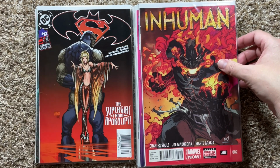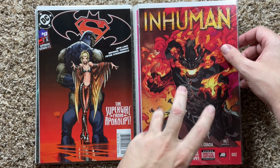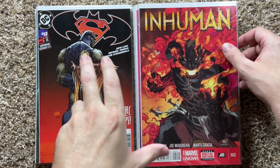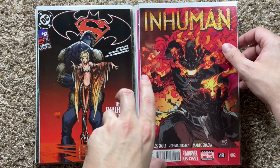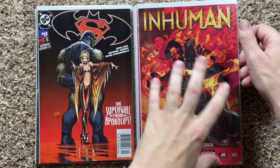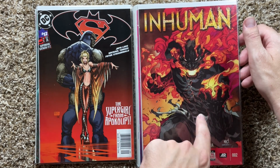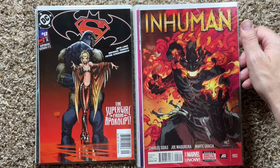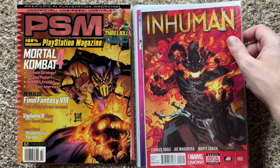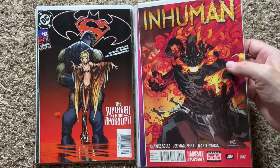Inhuman number 2. Another fantastic Joe Madureira cover, and also interior pencils. Again, he came back for a small stint of interior pencil work on this new title, Inhuman. Excellent story, excellent artwork. Just love it. This cover has a lot of dynamic action going on that I absolutely love. But it reminds me of his PlayStation Magazine Scorpion cover. If I can find an image, I'll pop it up on the screen. Very similar in the pose and the fire aspect. So, yep, love this cover.